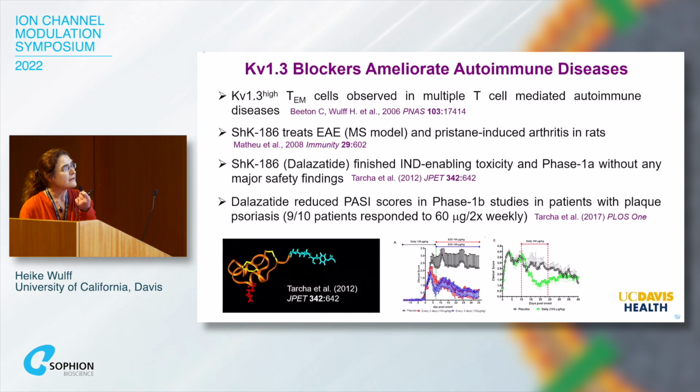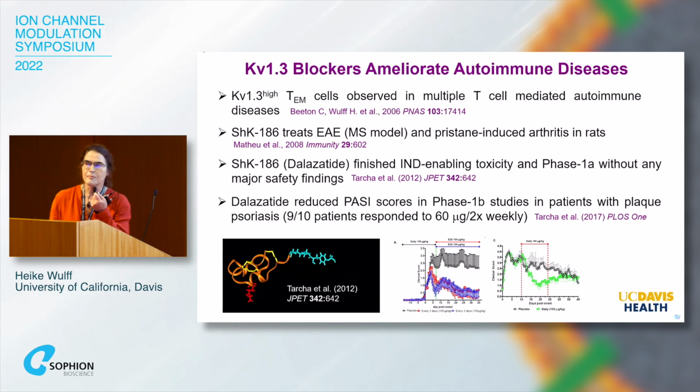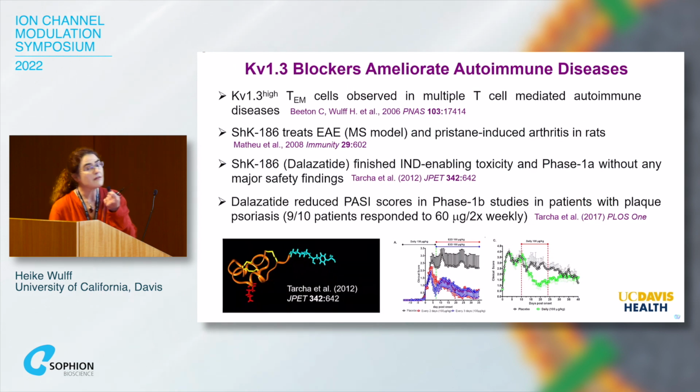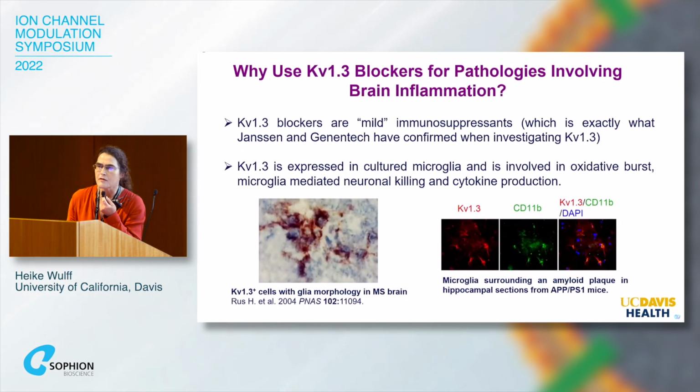Kv1.3 blockers are effective in autoimmune diseases. T cells expressing high levels of Kv1.3 have been described in MS, type 1 diabetes, rheumatoid arthritis, and psoriasis. ShK-186, which is also called dalazatide, is effective in animal models of MS and arthritis. It finished IND-enabling toxicity studies, and it was demonstrated to reduce psoriasis severity in a small phase 1b study in psoriasis patients. So why are we now proposing Kv1.3 blockers for neuroinflammation?